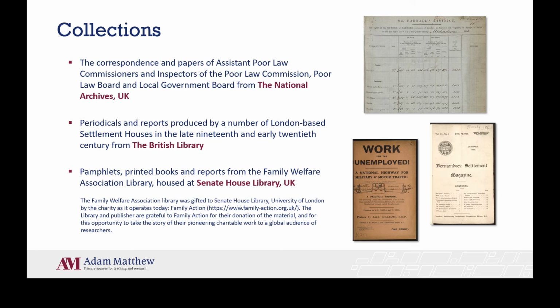So this multidimensional portrait has been created through 3 collections included in the resource. From the National Archives, we have digitised the correspondence and papers of assistant poor law commissioners and inspectors of the Poor Law Commission, Poor Law Board and Local Government Board. So these date from 1834, when the Poor Law Amendment Act was passed, through to 1904, and they document the difficult systematisation and administration of the new poor law across England and Wales.